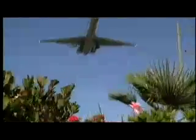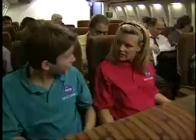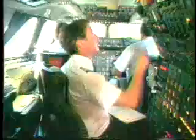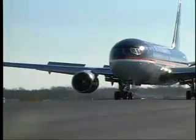Wow, what a ride. Hey, there's the control tower. I wonder what they're doing in there. Well, let me tell you. Now that we've landed, controllers in the tower tell our pilot which taxiways to use and where we can park. You know, we're not completely safe until we've parked at the gate and our pilot has turned off the fasten seatbelt sign. San Francisco, here we come.